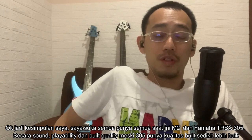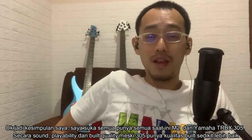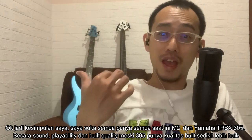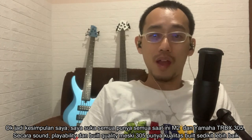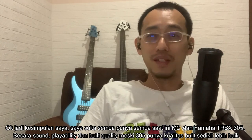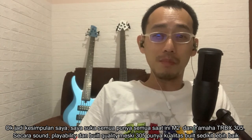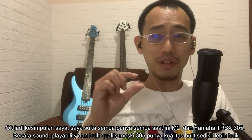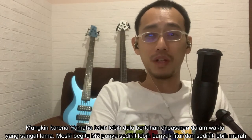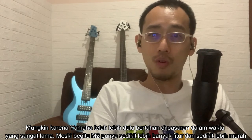Alright, now my conclusion is I personally don't mind having both. I have both now. Even I have two M2, the white and the maple one. Now I have 305. I love both basses, to be honest with you. Both a winner to me in terms of sound and playability, although the build quality aspect is slightly better on 305. I don't know why. Maybe because Yamaha has been around longer than Sire, but okay.